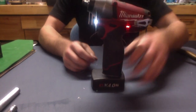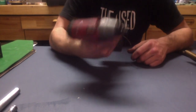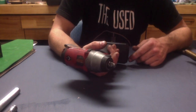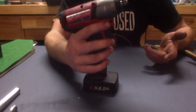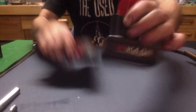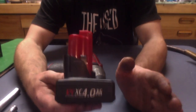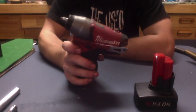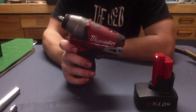Milwaukee Fuel, the brushless series 3/8 impact. I use this every single day, and it makes my life so much easier at work. And I mean, I've abused the hell out of this thing, and it just keeps going. Now, I said it was kind of a 2-in-1 part for my favorite tools because you'll see this is not a Milwaukee battery. This is an eBay knockoff, which I am never a fan of, but it got to the point where this is one out of many, many, many Milwaukee tools that I have at work. And I would have brought all of them, but you guys would have gotten bored to death, so I didn't.